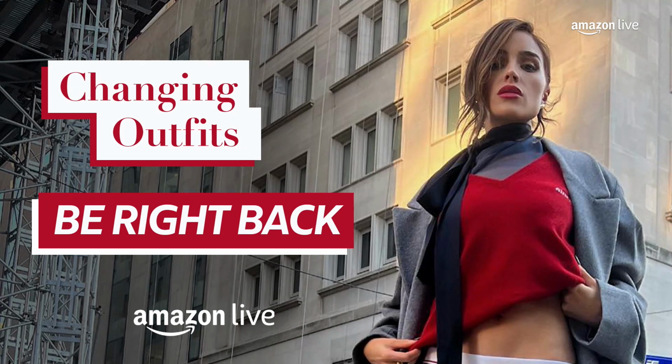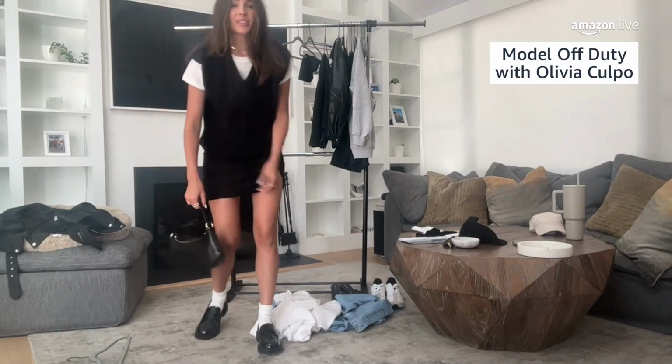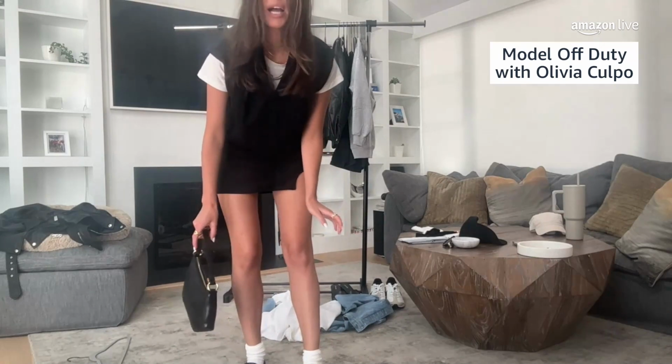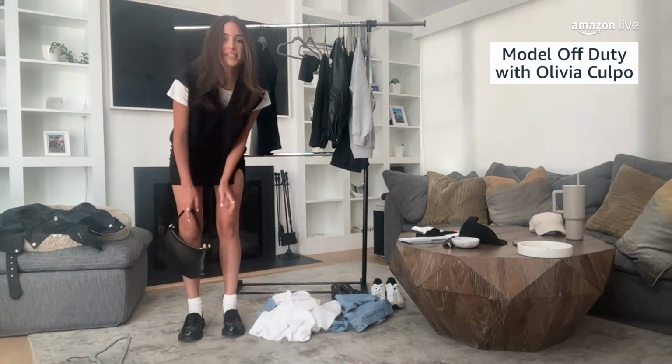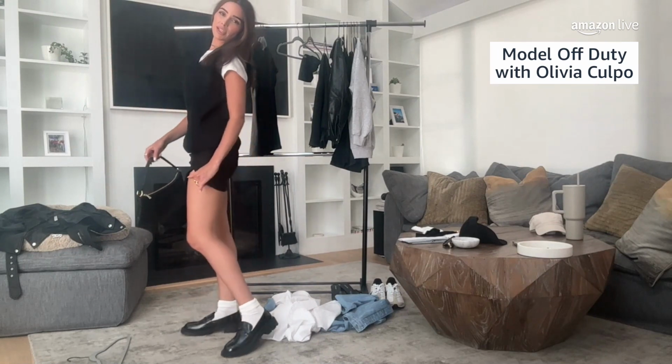Okay, love, love, love, love these loafers. They really made it work. Okay, so here we have another version of that outfit. So this is a loafer with the sock, which I do like. I know that I said before I don't like sandals with socks. This is different in my book. And I actually just love the look of that.